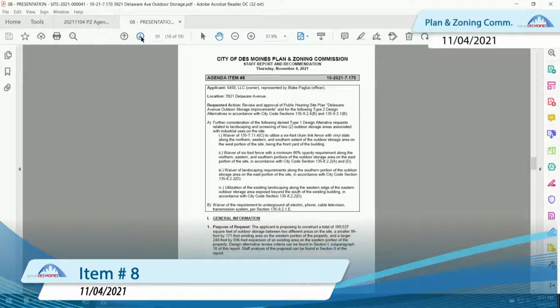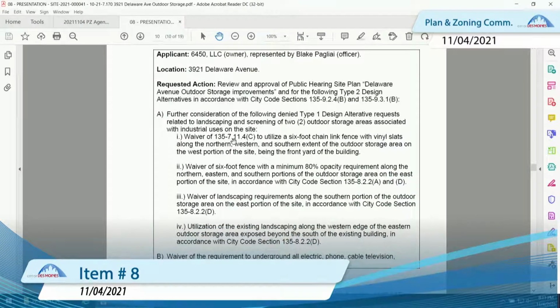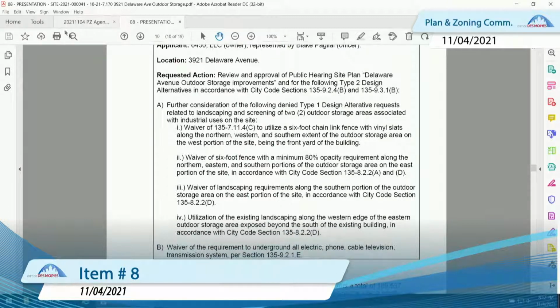So as far as the staff recommendation goes, like I mentioned, there's 4 waivers requested for the landscaping. The first is a waiver to allow them to use the 6-foot tall chain link fence with slats. The second is a waiver of the requirement for a 6-foot fence with a minimum 80% opacity along the eastern, northern, and southern portions of that storage area that's to the east of the building. The third is a waiver of the landscaping requirements, so the planting requirements along the southern boundary of that outdoor storage area. And then the fourth is to allow utilization of existing landscaping along the western edge of that area to the east of the building.